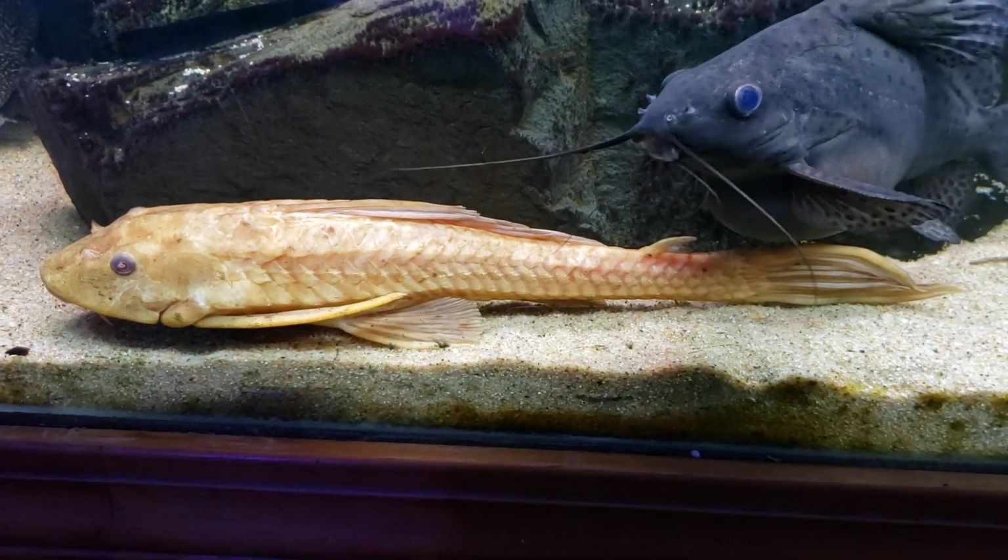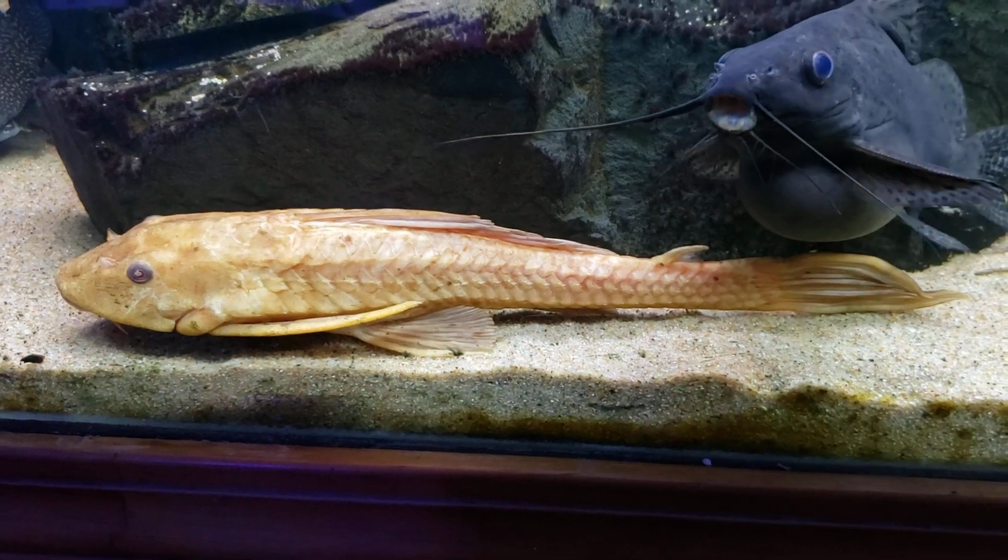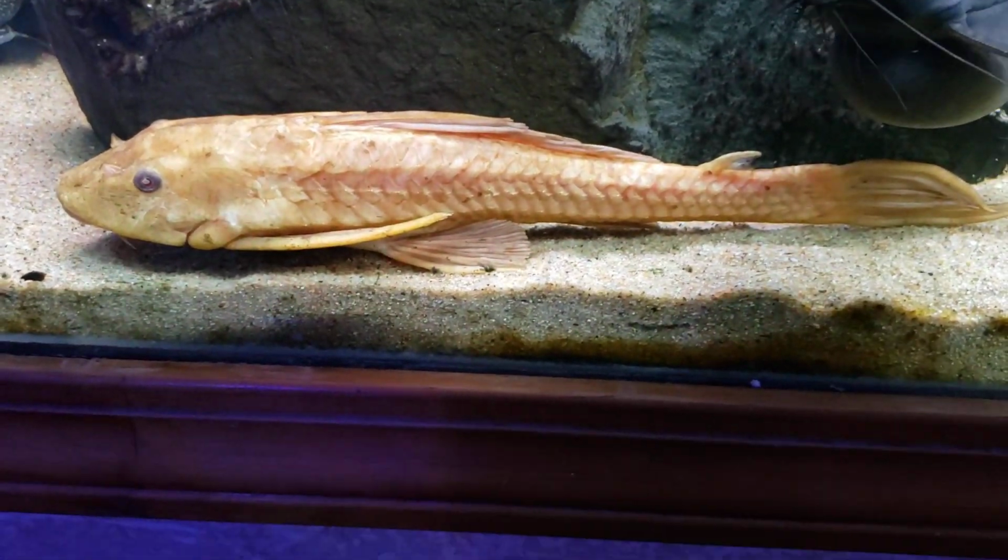That lace cat's cracking me up. Big old belly.